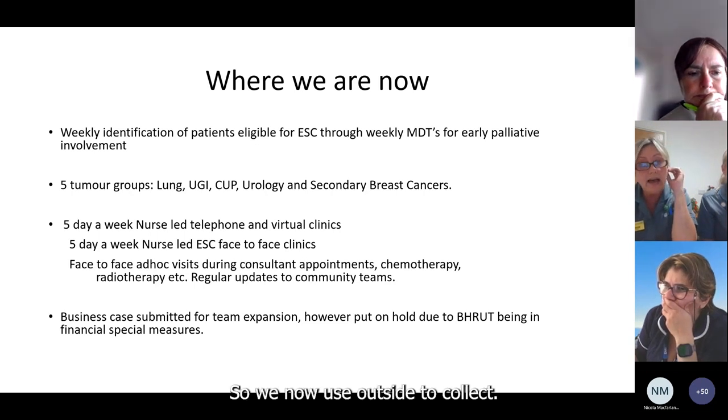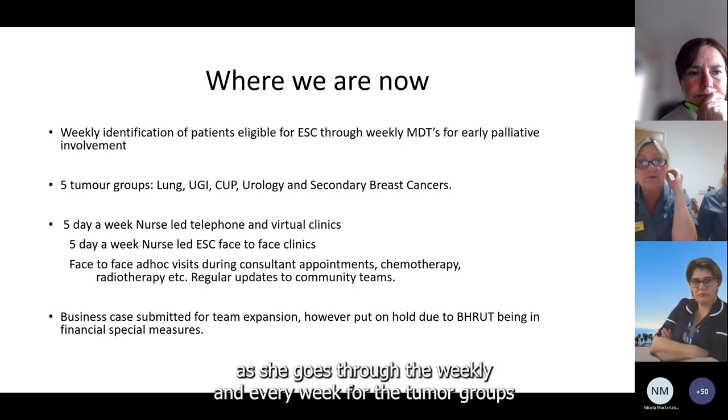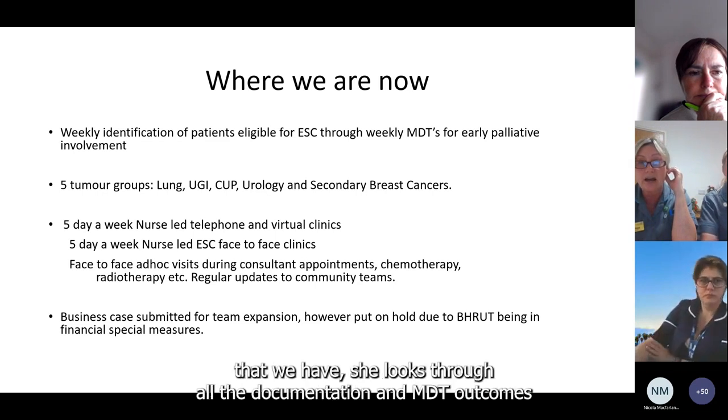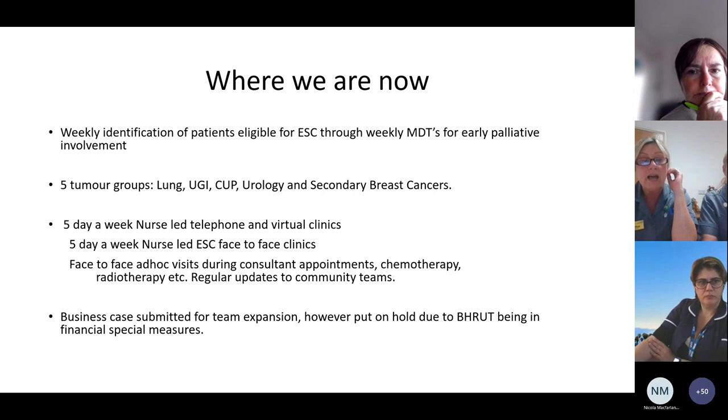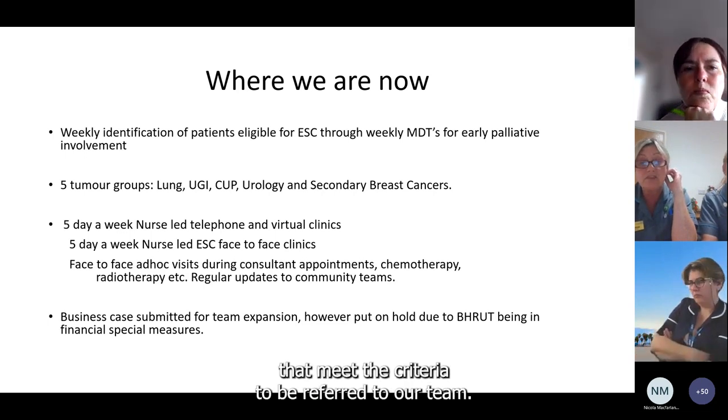So we now use our data collector because we're very fortunate to have one, and she goes through the weekly MDTs every week for the tumour groups that we have. She looks through all the documentation and MDT outcomes, and she has the skills and experience to identify those patients that meet the criteria to be referred to our team.